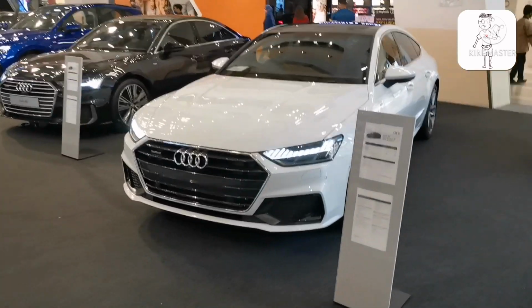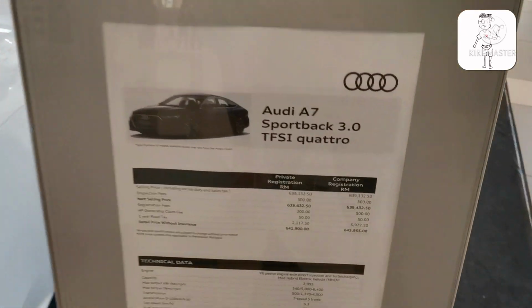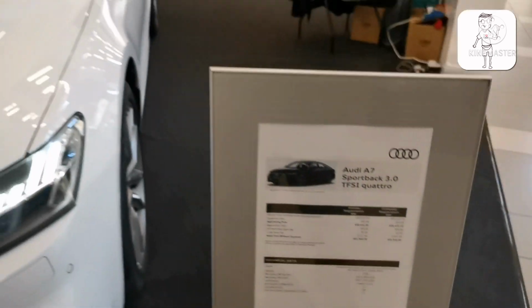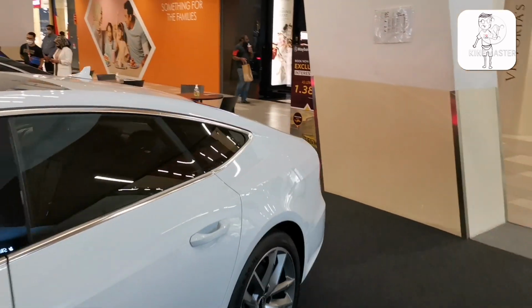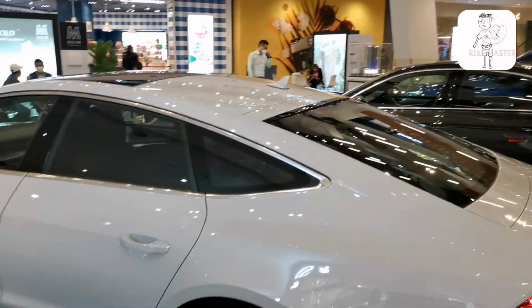So kita tengok sekilas pandang, ini adalah Audi Q7 Sportback. Harga dia 600 lebih lah. So nampak, kita tengok kat belakang pula. Let's take a walk at the back. You take a walk at the back, then you will see the beautiful sexy backside of all the cars.